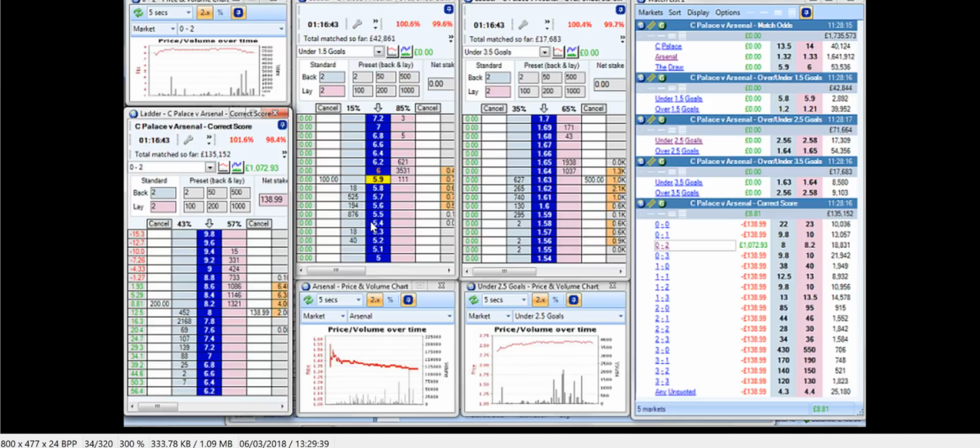The draw inflation itself is not that difficult. It's not rocket science. You just got to learn and just watch the markets. Just sit and watch how the markets work.